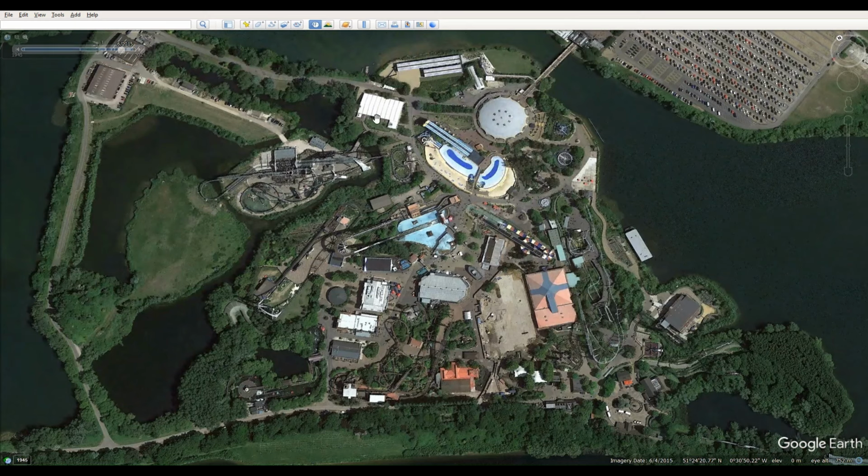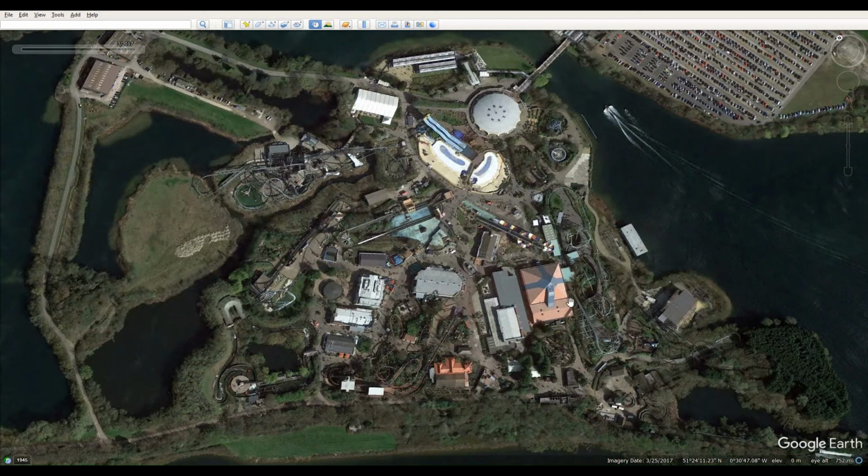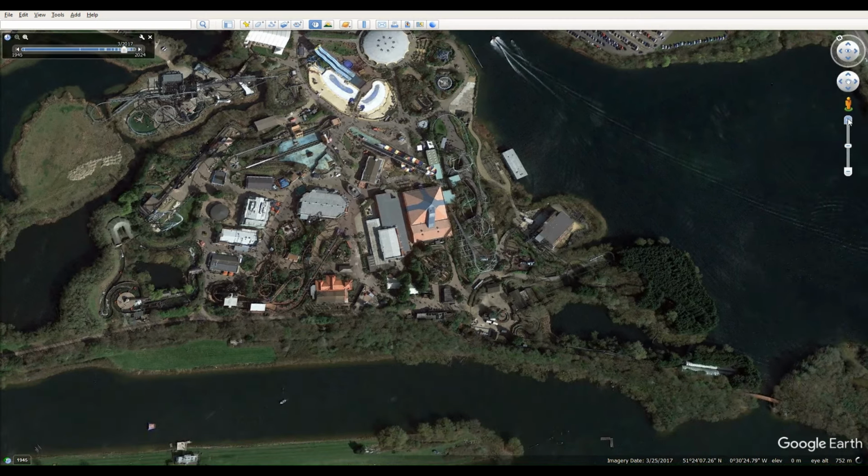So 2015, it looks as though the Log Flume, I nearly called it the Flume, wrong park, it looks as though Log Asleep may have still been used. But in the better quality images here, this is a bit of a jump to 2017. But it does look a bit kind of dried up and dishevelled. Let's have a little zoom in on it, actually.